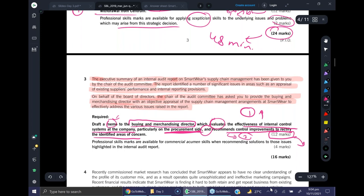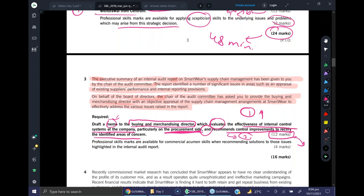Now this is an interesting question because in the exhibit, there are actually 3 to 4 problems highlighted. So for 3 to 4 problems, we cannot possibly get 12 marks, generally speaking, right? So here the marking scheme says that 2 marks per point are available for discussing the control problem and explaining it, and 2 marks per point are available for recommending control improvements. So you'll have to explain the problem and the recommendation really well in order to get to that 2 + 2, 4 marks per point.